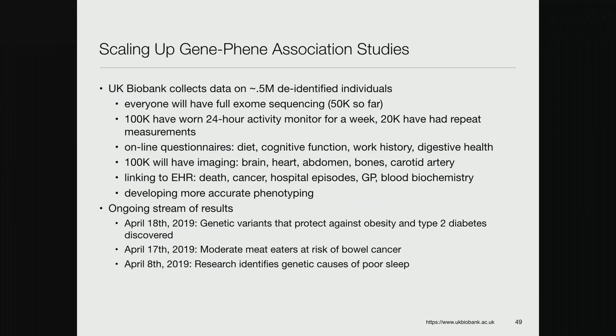There's a website here which publishes the latest analyses. And so you see on April 18th, genetic variants that protect against obesity and type 2 diabetes discovered. Moderate meat eaters are at risk of bowel cancer, and research identifies genetic causes of poor sleep. So this is all over the place, but these are all the studies that are being done by this.